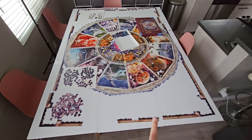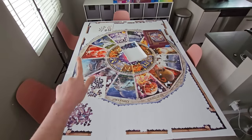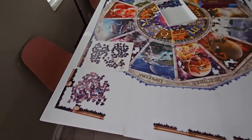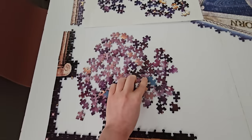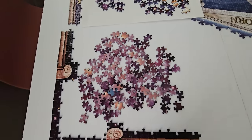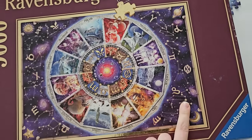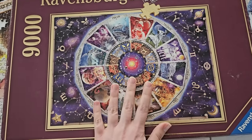Alright, well, I still have a lot of work to do rearranging the edge, but I'm gonna change tactics and instead I'm gonna work on these galaxies. There's only 4 galaxies, so a lot fewer pieces. It should be a lot easier.